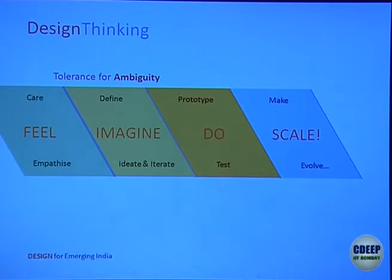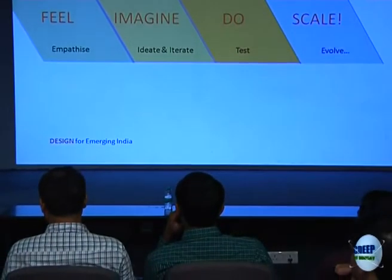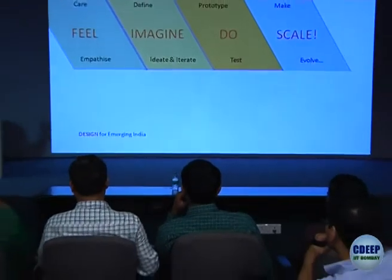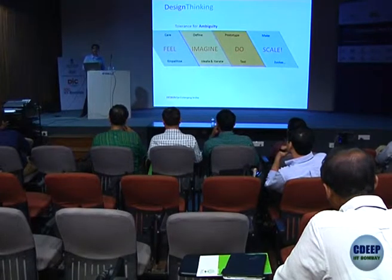How many people here are engineers? Okay, so that's the majority in this room. And can you tell me what your sense on ambiguity is? Can you solve problems with incomplete information?